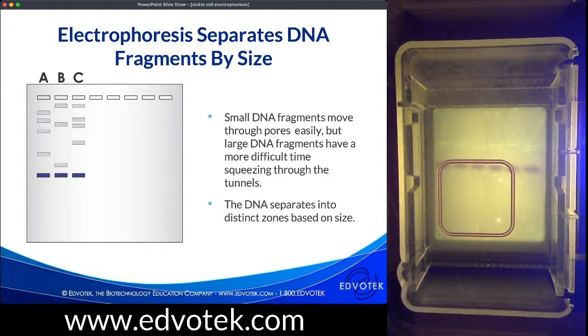Because their molecules are traveling, molecules with different sizes are going to travel through the gel at different speeds. They are going to become separated and form discrete bands within the gel.